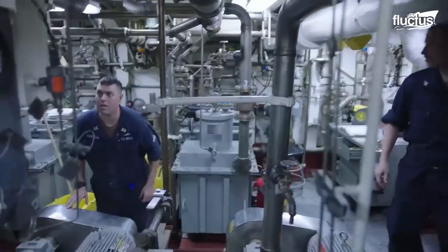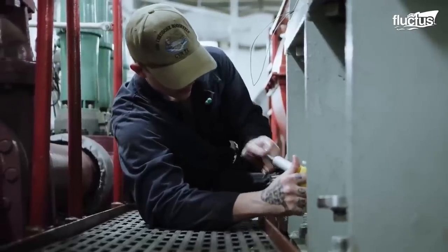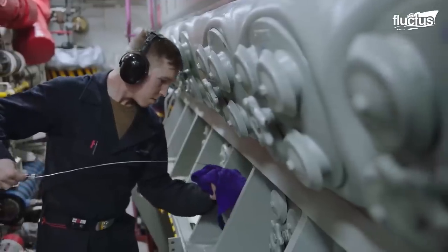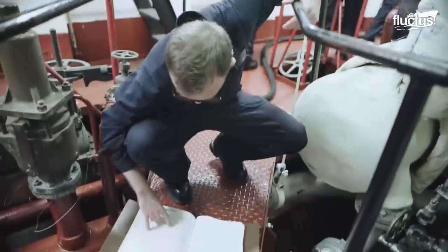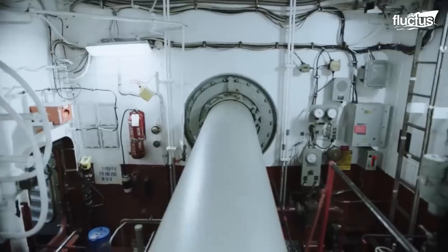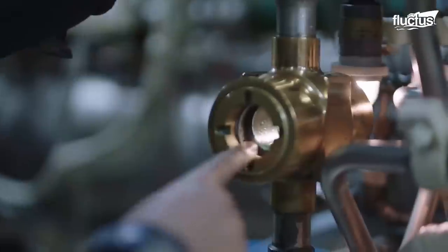Nuclear machinist mates are an essential part of the operation of an aircraft carrier, working as the Navy's nuclear reactor mechanics. Mates tirelessly operate and maintain steam turbines for the nuclear ship's propulsion and auxiliary machinery, such as turbo generators, pumps, and oil purifiers. Also, these mechanics are in charge of keeping the auxiliary machinery, like refrigeration plants or air conditioning systems, in optimal condition.